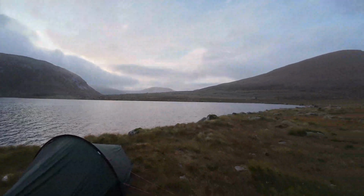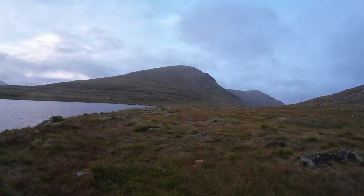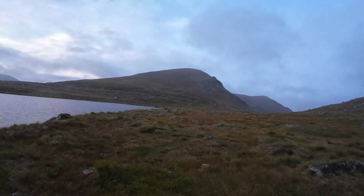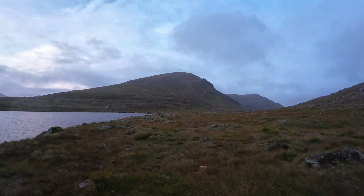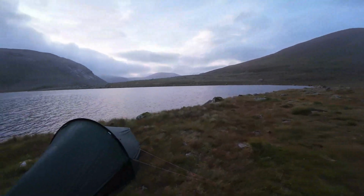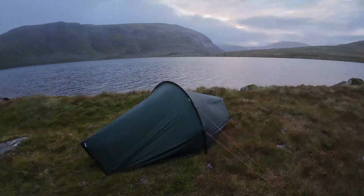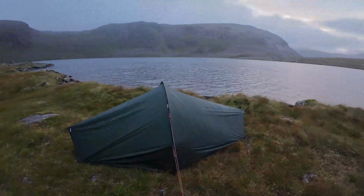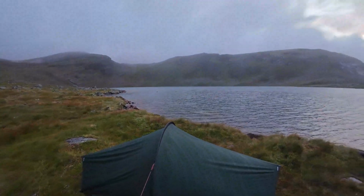And then Beinn Bhrotain, this is the Munro that's really annoying me, this one here. I want to go and get it done tomorrow. The wind and the rain, well obviously the rain's away, but the wind's really died down. But this is the pitch. I was unsure about the ground, but I've managed to get the tent up, and after a bit of wind and rain it's still looking good, so I'm quite happy with it.